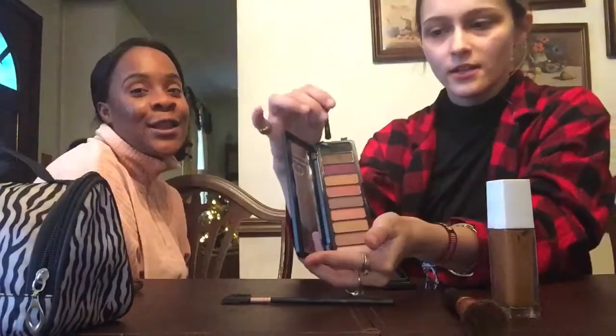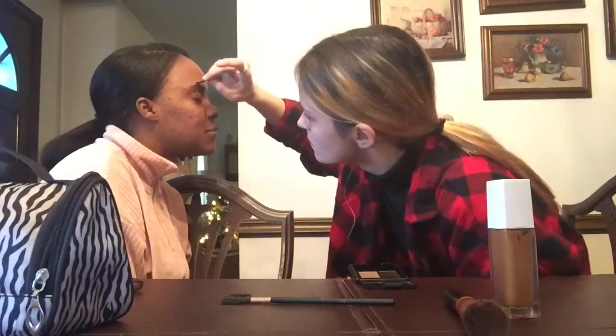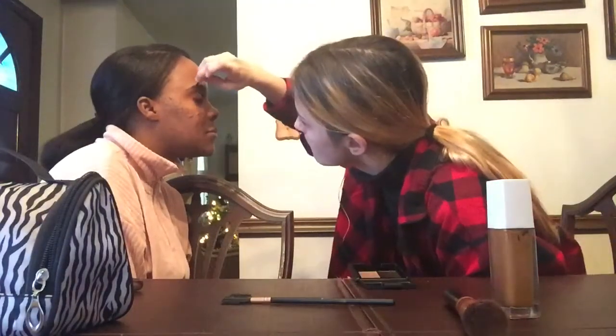Did the base, you could show them. I gotta cover up a little bit on this side though, because I went a little too low, honestly. But we are going to set it with the powder. I'm gonna use the little fluffy side of the brush. A little this, a little that. Still not mad at that.